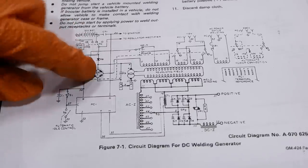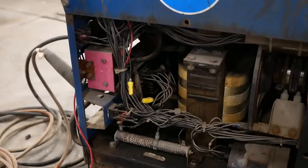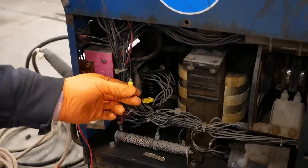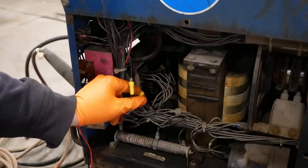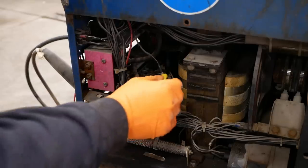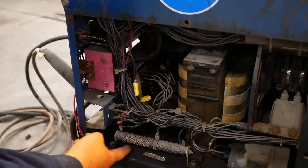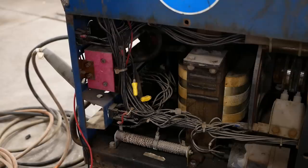Anyway, we're going to check this circuit first. I think that's going to be part of our problem. So I'm no expert, but I'm pretty sure Miller didn't use yellow wire nuts anywhere inside their welders. What the heck's going on with that? Also, this resistor's gotten super hot. That wire's melted. That's not a good sign.